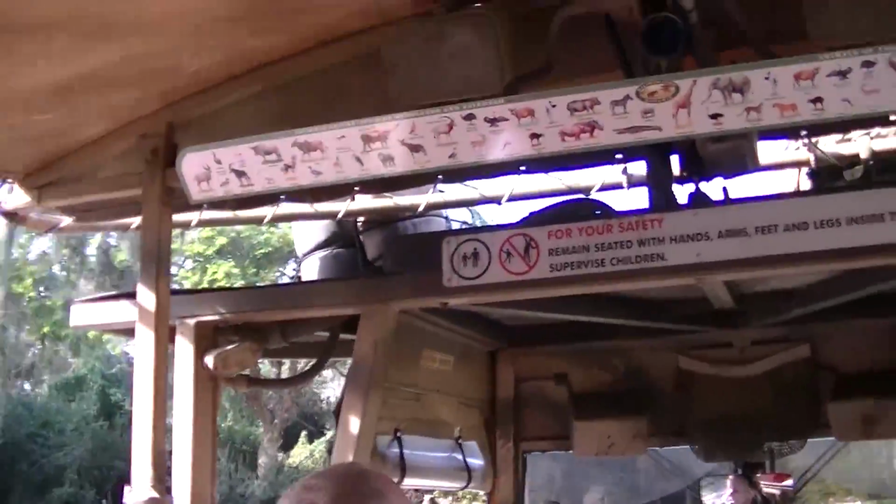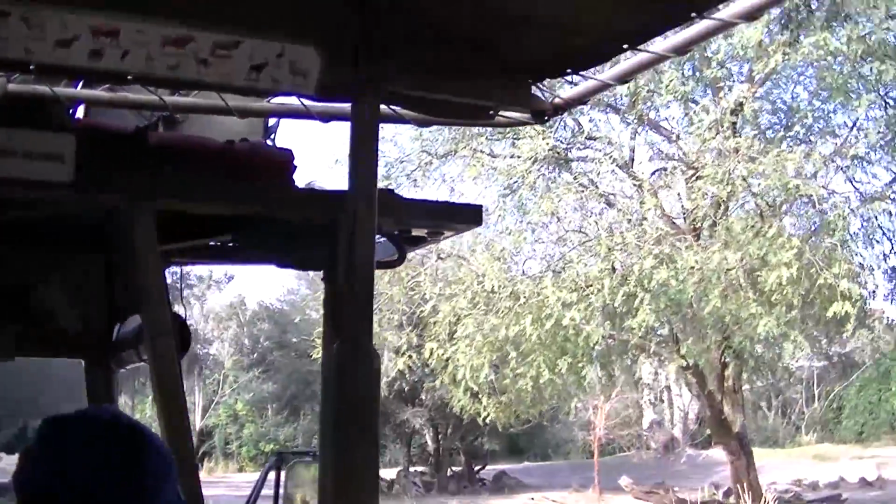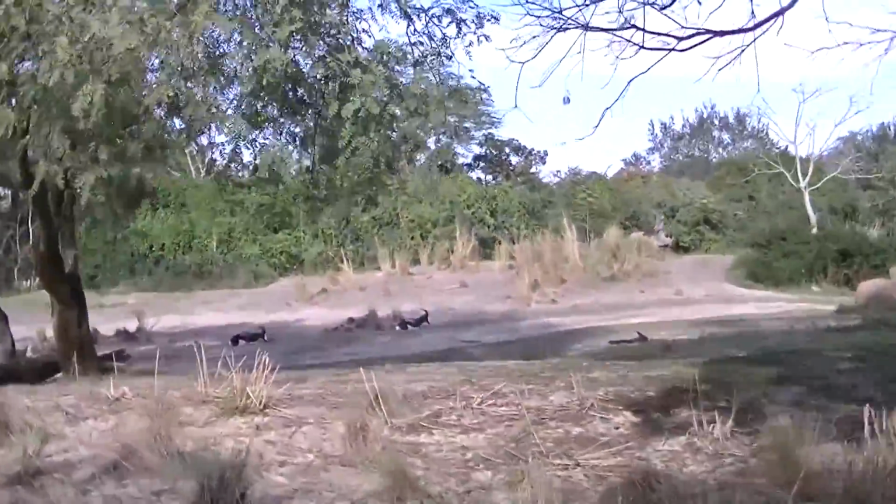Now there are some large eggs coming up down below us to the left-hand side. Those are ostrich eggs, weighing about 3 pounds on average. They're very large. You can see the Bontebok again, and the zebra as well.